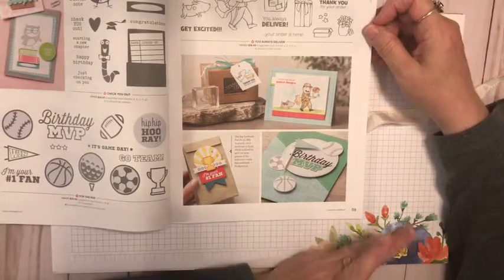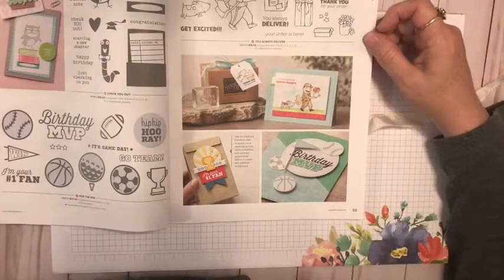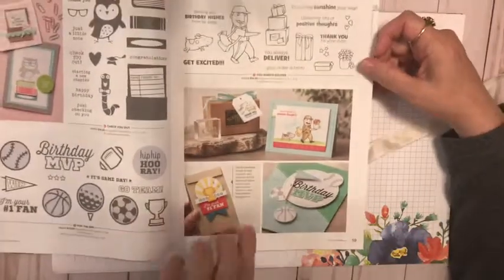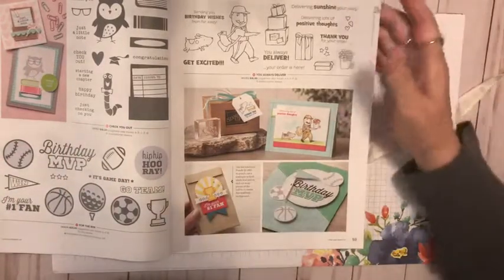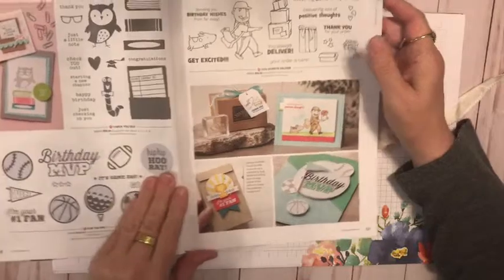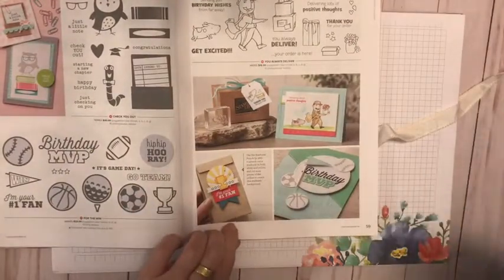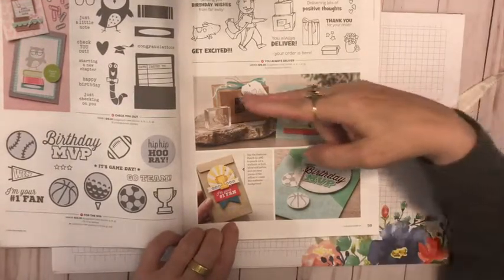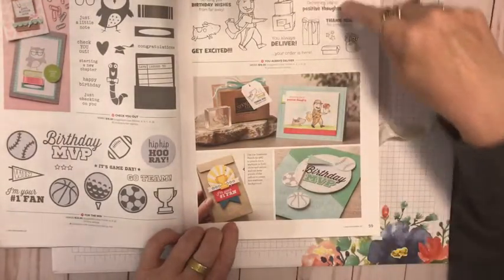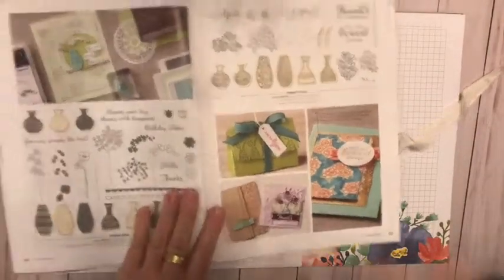Okay, well, I prefer prayer. That's just me, but you know, I don't know. I would mask the word thoughts and write the word prayers in, or just delivering lots of prayers, because I don't know how you would have a negative prayer, right? So I'd probably mask off positive. Matter of fact, I'd probably just cut it right there and just put delivering lots of love, delivering lots of prayer. Yeah. Okay, but that's just me.